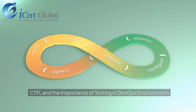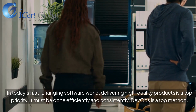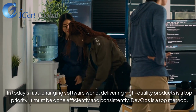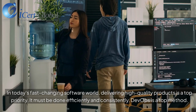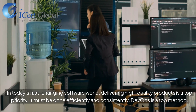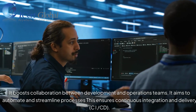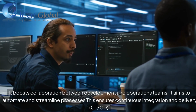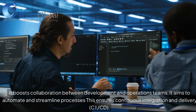CTFL and the importance of testing in DevOps environments. In today's fast-changing software world, delivering high-quality products is a top priority. It must be done efficiently and consistently. DevOps is a top method. It boosts collaboration between development and operations teams. It aims to automate and streamline processes. This ensures continuous integration and delivery, CI/CD.